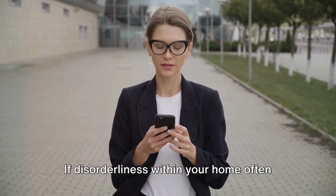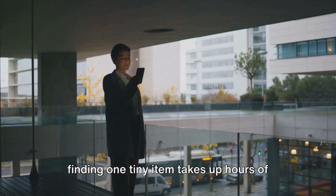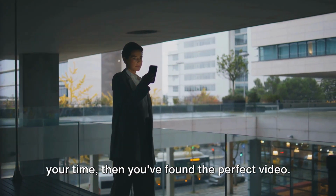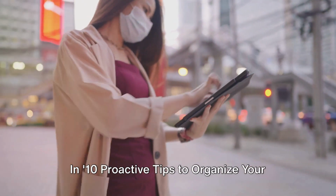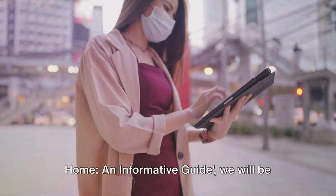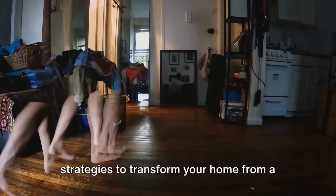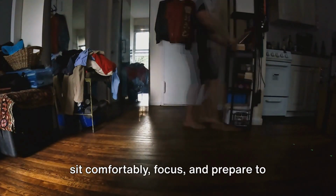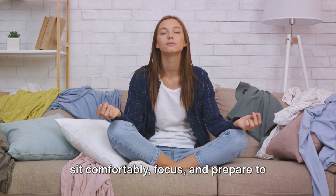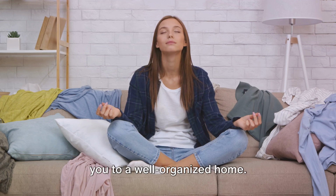If disorderliness within your home often feels like a never-ending challenge, or if finding one tiny item takes up hours of your time, then you've found the perfect video. In 10 proactive tips to organize your home, an informative guide, we will be sharing 10 straightforward and effective strategies to transform your home from a disordered space into a well-arranged sanctuary. Sit comfortably, focus, and prepare to discover valuable insights that will lead you to a well-organized home.